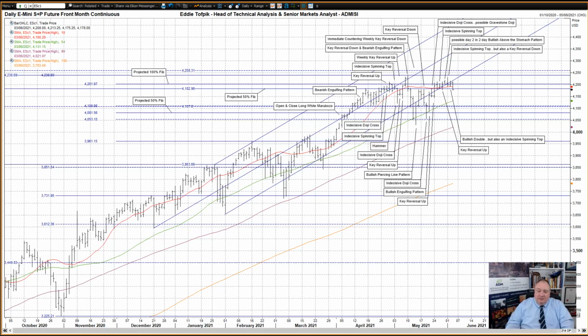It very much looks as if we may have to go and have a look at the short medium moving average, which is around about 41.31 at the moment, and that's quite a distance to achieve, and we may actually end up with a weekly key reversal down if they do that. So I'm just keeping my eyes open on that one.